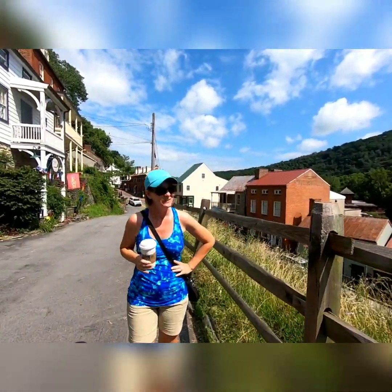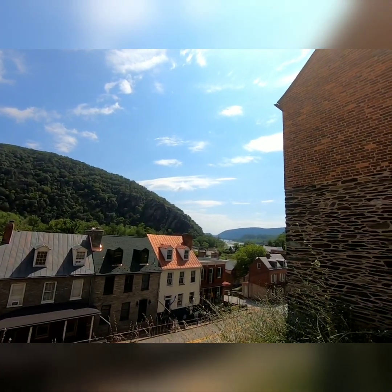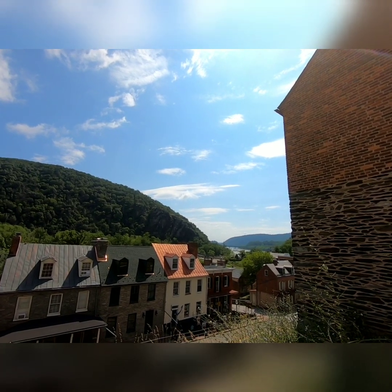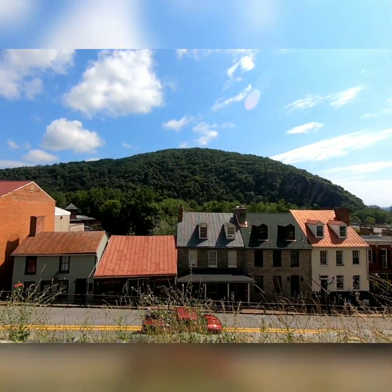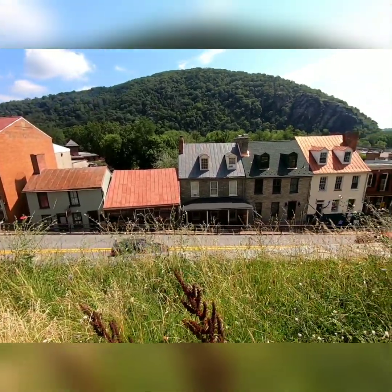Oh, Tina pointed out that I almost missed a great viewpoint. Yes, I did. Beautiful. That's the street we walked up. Has a lot of shops.